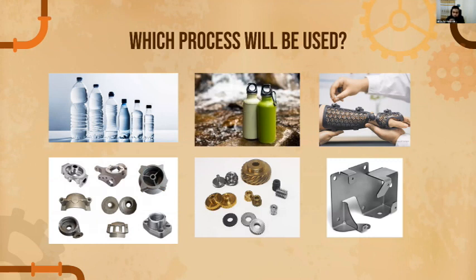So you guys can see that in every water bottle, there is a place where there is a rib-like structure. And that is very important for the structure to be very strong. So that's something we consider in the design phase.